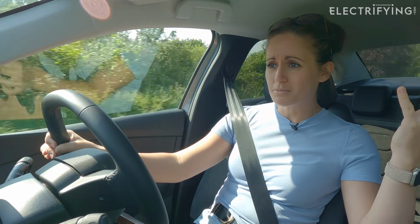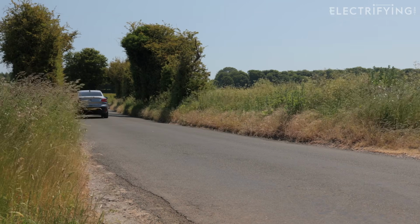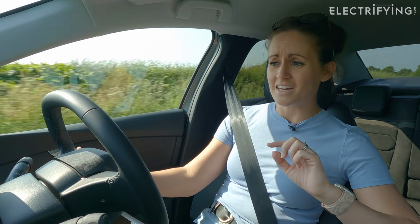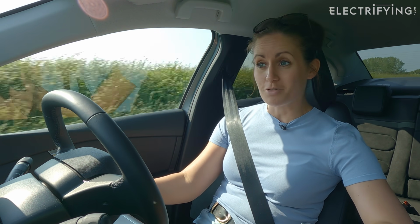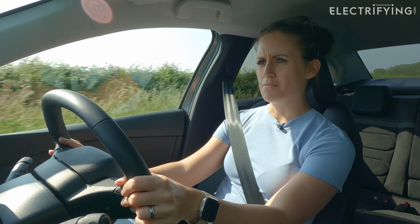It soaks up the lumps and bumps reasonably well. When you compare it to the Megane, so driving the Megane and then driving this, you can really feel the difference in terms of comfort. And it's not just the suspension, it's also down to the seats, because these seats are so comfortable. So comfortable. These seats give me a very happy bum.